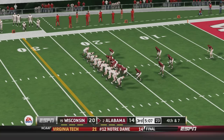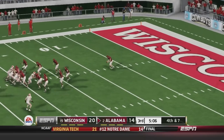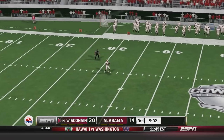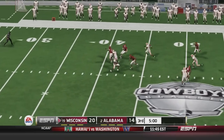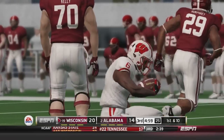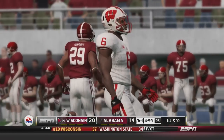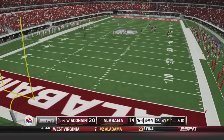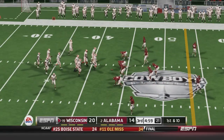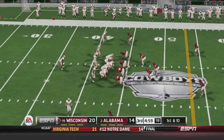It looks like they're going to go after this punt. And this one is a beauty. Tackle made at the 43-yard line. He showed a good burst there. So now both teams come trotting back out onto the field. Wisconsin up six.